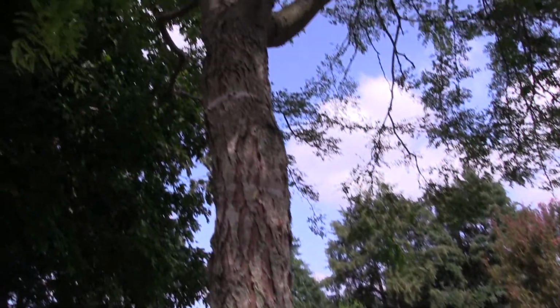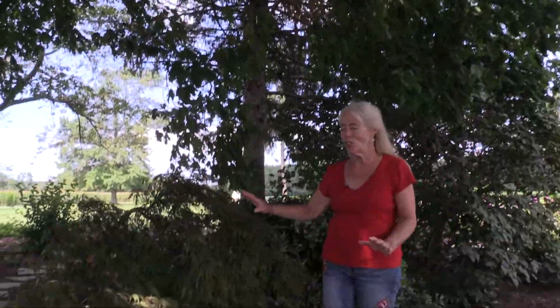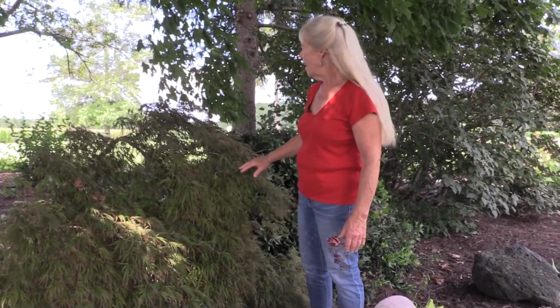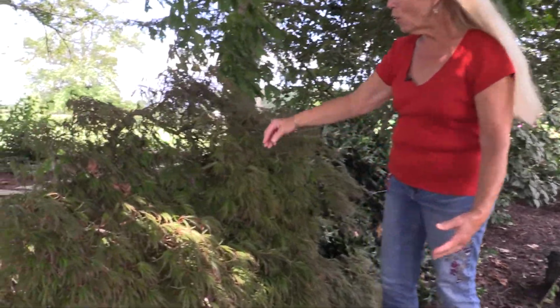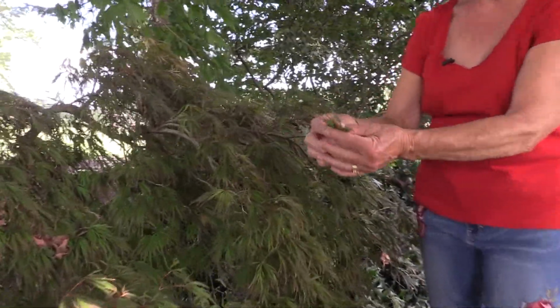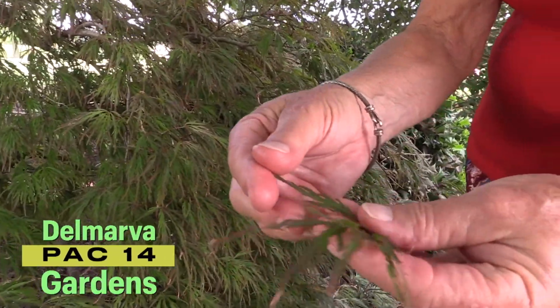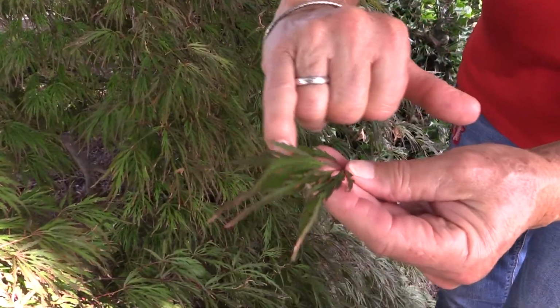Okay, let's go ahead and take a look at some plants that love the shade. One of my favorite trees that needs shade is this beautiful Japanese cutleaf maple. I just love it. I love the fact that it looks like a waterfall. The foliage is called the cutleaf Japanese maple because it has the same type of maple leaf, but where you have the veins, the entire plant is cut all the way there.